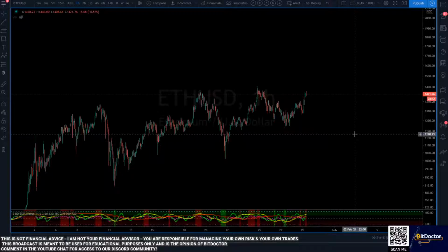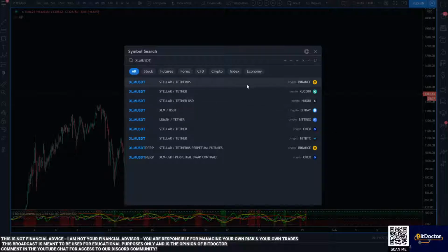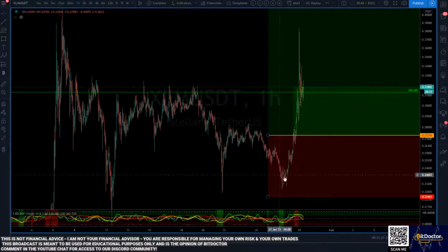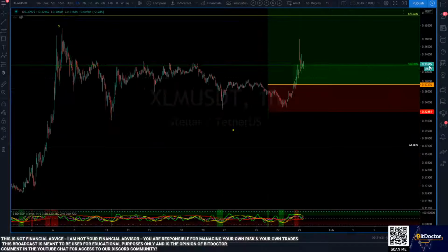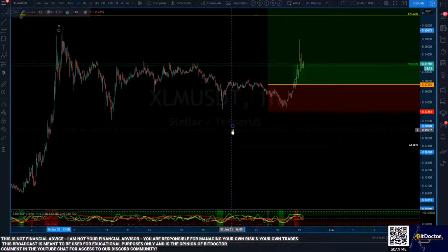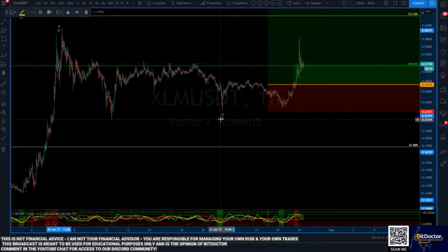All right, let's go ahead and take a look at Lumens, XLM USDT in Binance. So this one also, you know, we went down, we hit our buy zone. So this is still a good trade, in my opinion. I believe that the 4 is in, okay? I believe that we've got the 4 in. Maybe that 4 was right here. Heck, maybe the 4 was all the way back here.